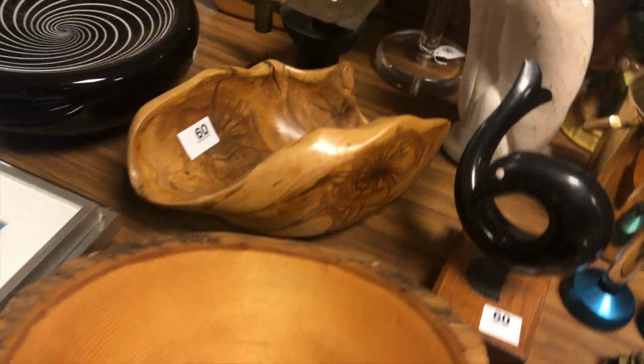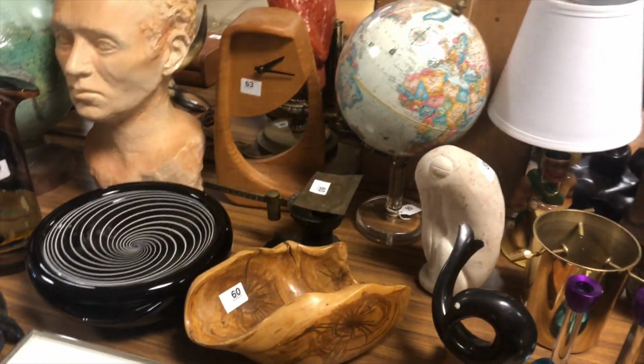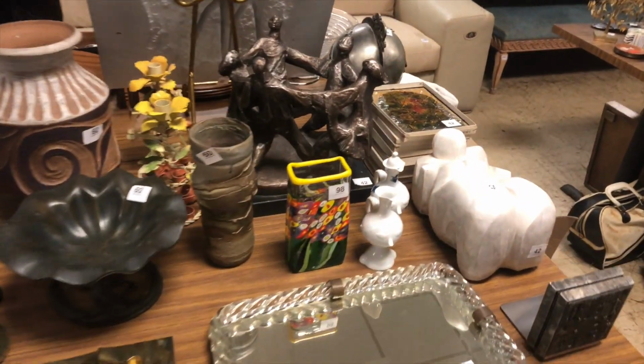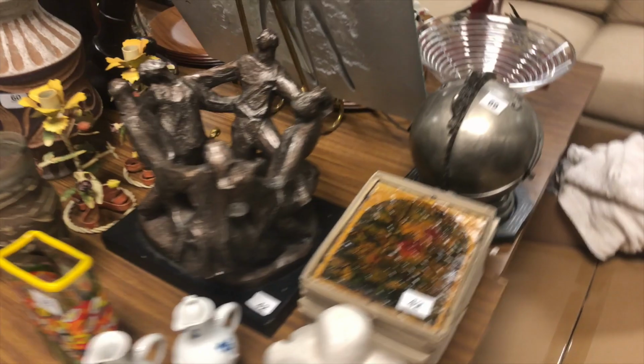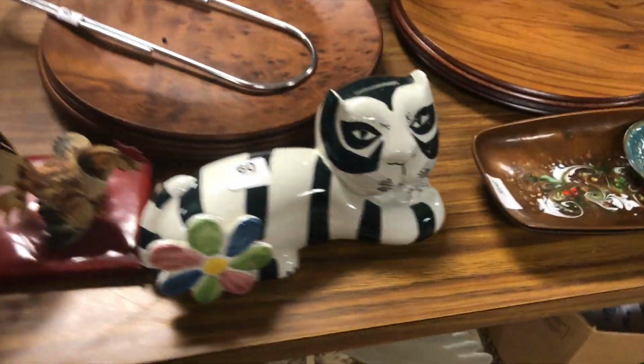D. Stinson. Preview for this auction, which if you want to take a look at all these items, is on Monday, April 5th from 12 to 6. So come by, take a look. You can see what's here. You can check out for condition. You can see if there's a diamond in the rough that we missed and didn't put in the uncatalogued.